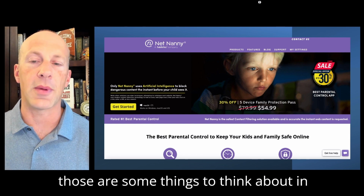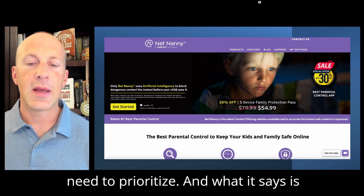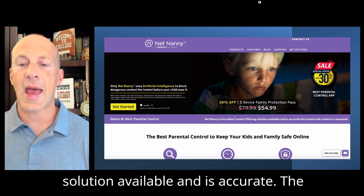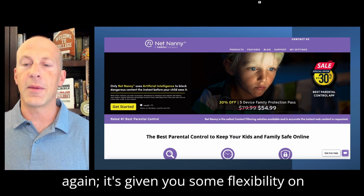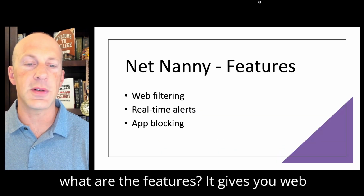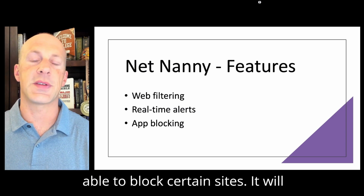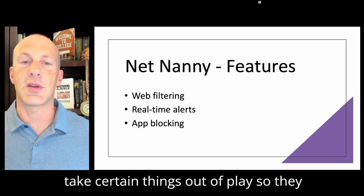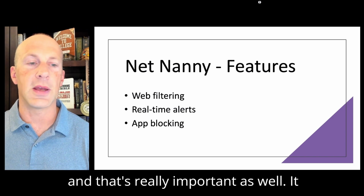So those are some things to think about in terms of what you want to do and what you need to prioritize. And what it says is Net Nanny is the safest content filtering solution available and is accurate the instant web content is requested. So again, it's giving you some flexibility on these things and really helps you out. So what are the features? It gives you web filtering. As you would expect, it will be able to block certain sites. It will filter away harmful content. It'll take certain things out of play so they can't even get to some of these things. And that's really important as well.